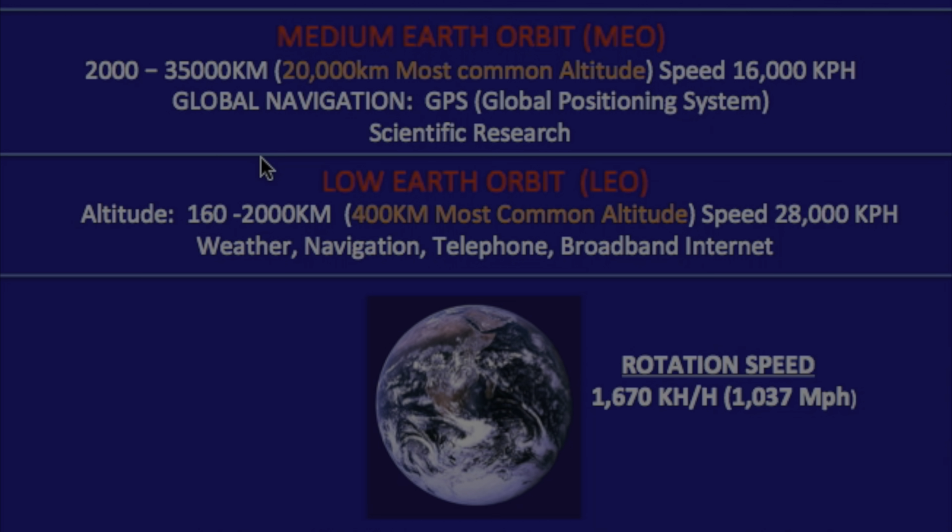So now we're going to be talking about the medium Earth orbit, which starts at an altitude of 2,000 kilometers, which is represented by this line, and it goes up to 35,000 kilometers, which is represented by this line here. So in this area here, we have the medium Earth orbit. Most satellites in this area reside around the 20,000 kilometer altitude from Earth.